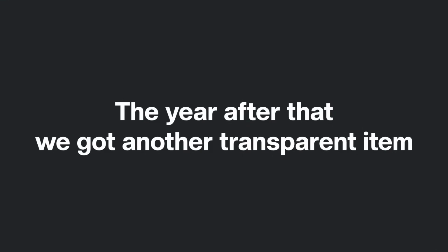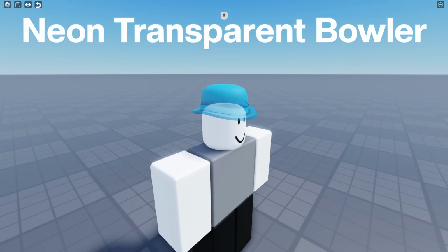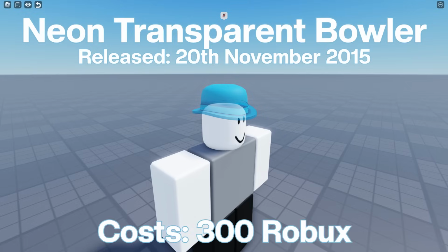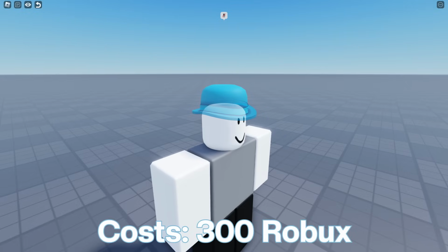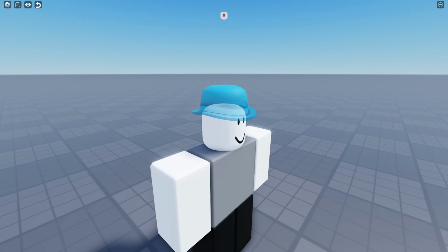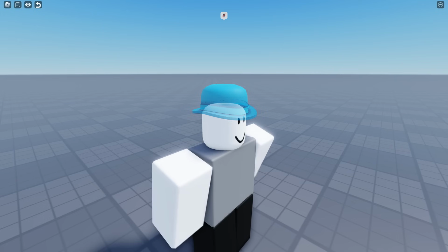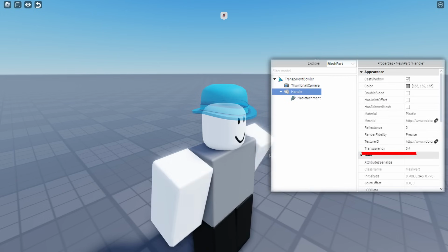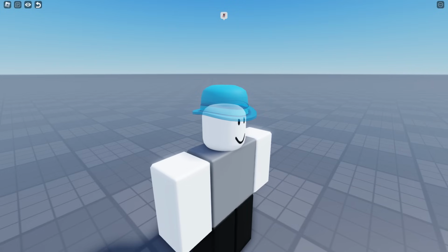The year after that, we got another transparent item, this time in the form of a bowler hat that was released on the 20th of November 2015 for a price of 300 Robux. I do think this is a cool item for sure, but at the same time, how would you even wear this item, as it's very transparent and you would probably need to theme yourself around that item, or else it's just not going to fit in with any outfits at all.